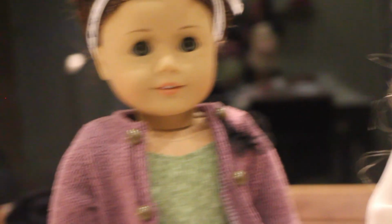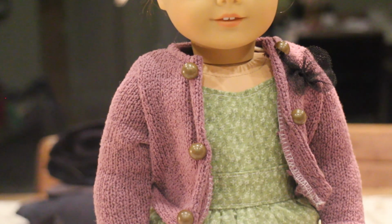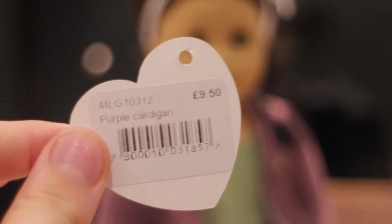So moving on, for Arabella, I just got her this cardigan, which is £9.50. And it's really cute, and I was actually gonna get it at the last meetup.